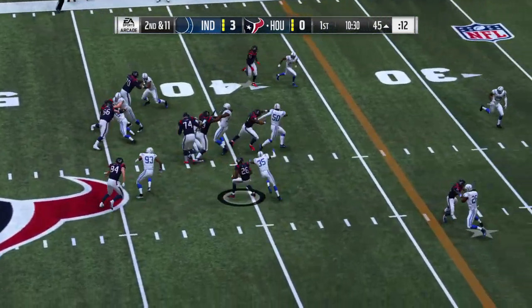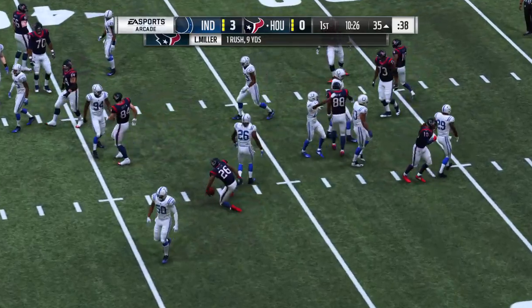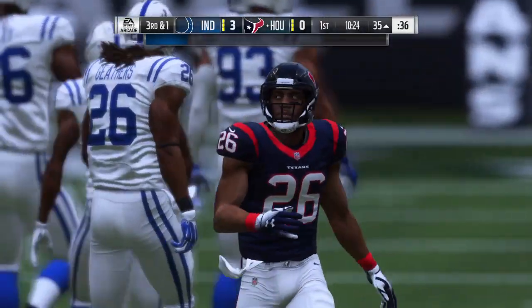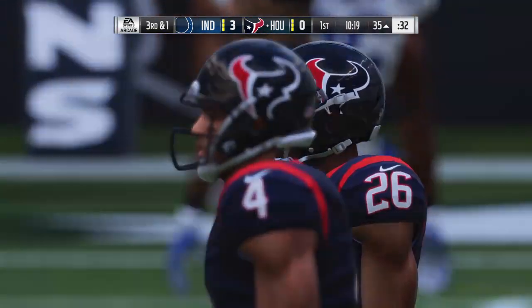Now a first carry for Lamar Miller. Spins past another. My man. And he's going to take it down to about the 35 here. Pretty good running there, 9 yards. Sets up a 3rd and 1.